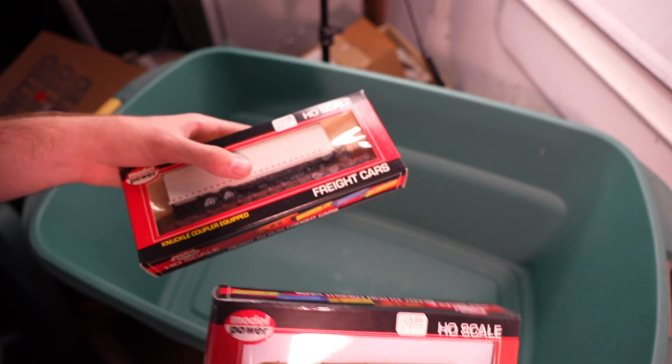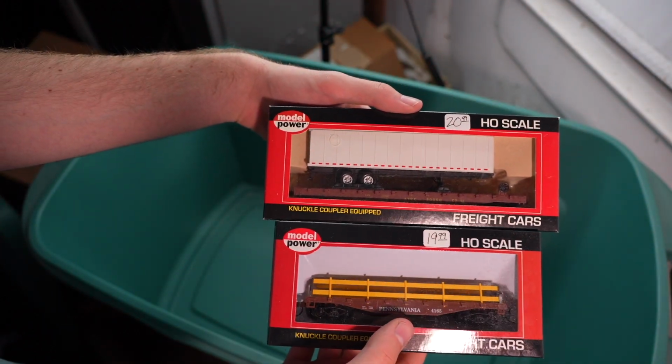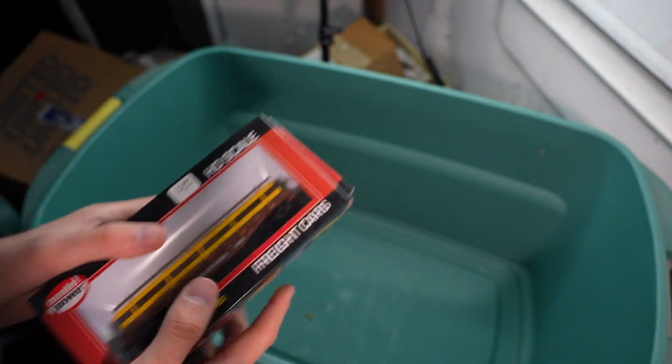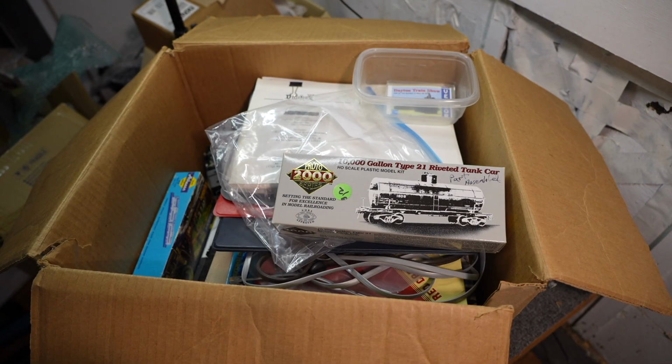Sorry guys, my camera didn't like the heat in the garage here. A couple Model Power cars to end this off. That's a really cool trailer car and a really cool flatbed. These are not going to be the prices I charge for them. If you guys have been to the store, you know I try to lower my prices as much as possible. So that is pretty exciting. Let's just move on to the next box. We got lots of cool stuff to cover here, guys. And let's just keep this review going right along.